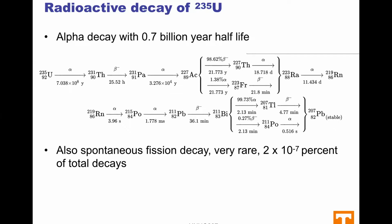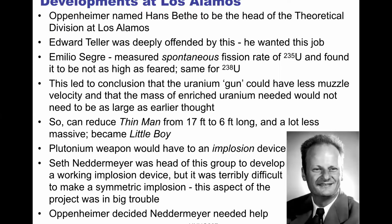But also, it turns out that uranium-235 will fission on its own. It's not very common, but that's called spontaneous fission, where even if you don't have a source of neutrons for a chain reaction, uranium-235 on its own might undergo spontaneous fission decay. And a concern was how bad that would be. And Segre had measured the rate of that while at Berkeley, and the number was too high.